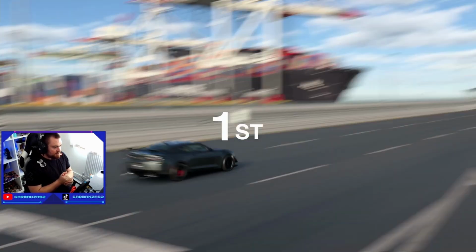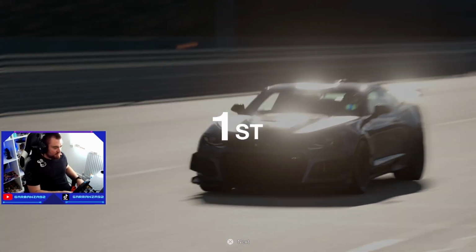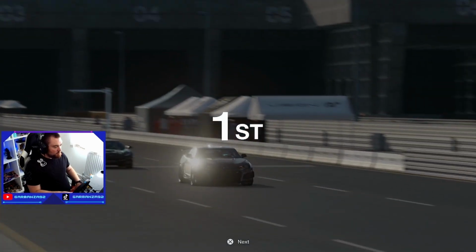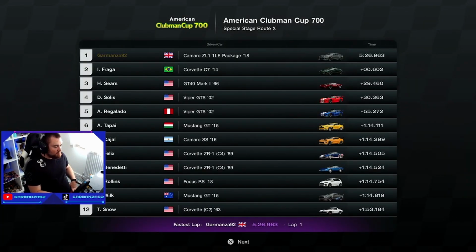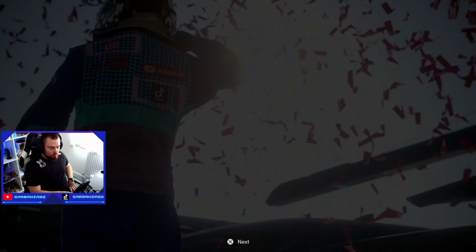Okay. So we finished in P1 for that race after swapping cars, but we are still in a Chevrolet. It's a Camaro, not a Corvette, but we are still in a Chevrolet. 5 minutes 26 seconds just for one lap. Wow.